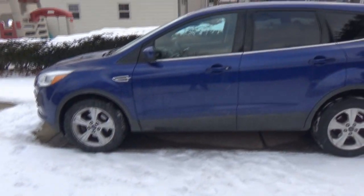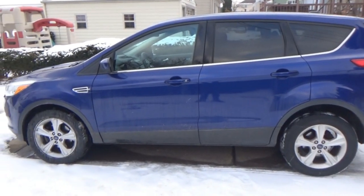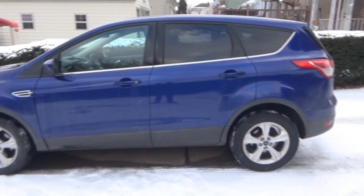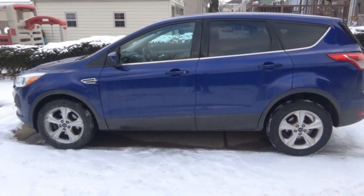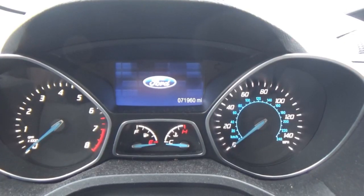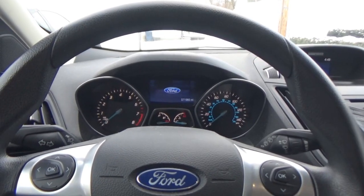It really doesn't get much use. Actually, I took it to work today, and I'll get into that, but that's probably the most mileage it's had in one day, anyway. So let's hop in because it's cold out here and I think the snow's coming back. Let's hop in and I will tell you what you guys want to know about this Escape. It is at 71,960. So like I said, it's getting ready to turn over to 72,000.